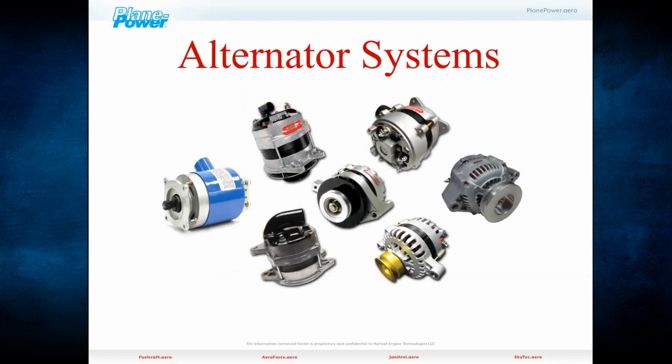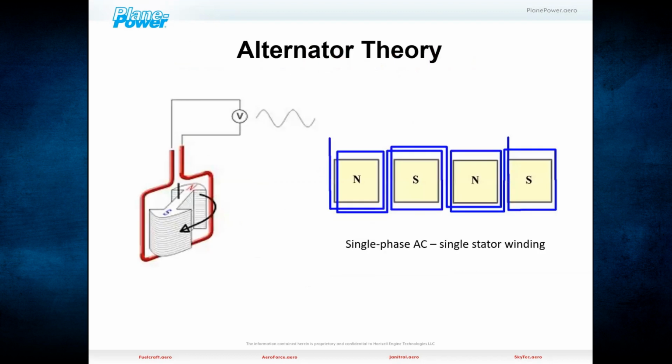Okay, enough of starters. Let's go on to alternator systems. You can see again, we have a variety of different alternators, different models, different makes, different applications. Some are standard, some are OE, some are upgrades, just a variety of different things you can use.